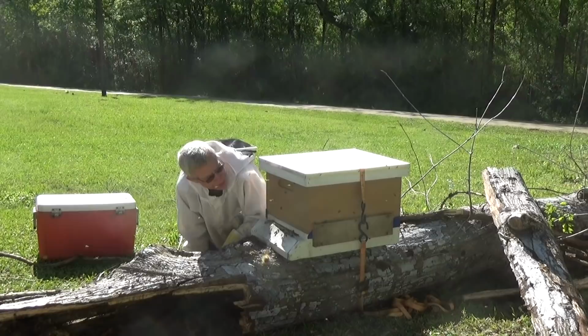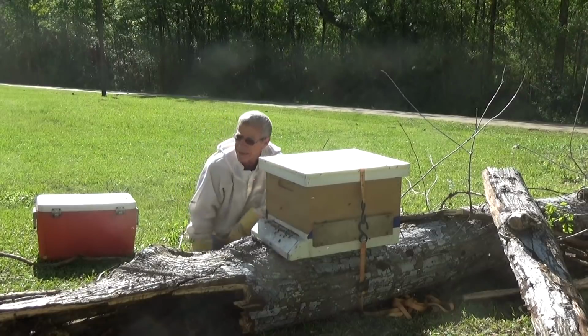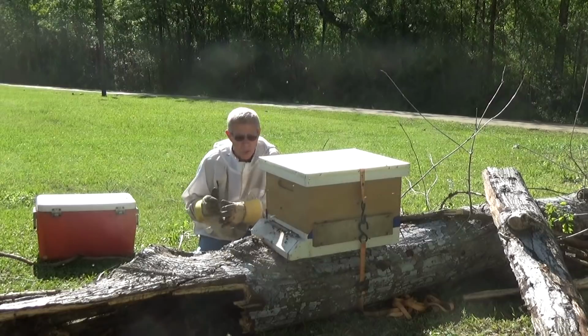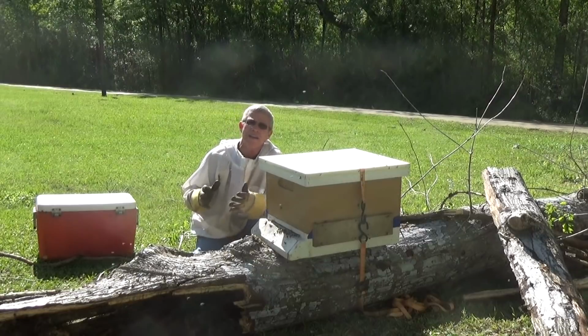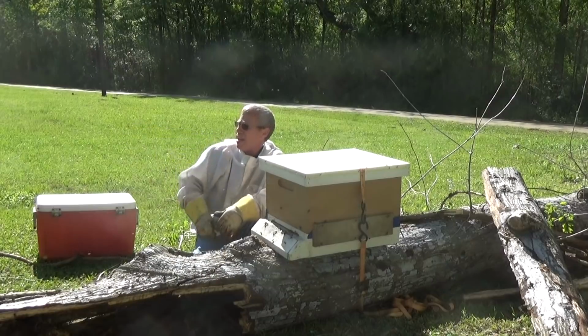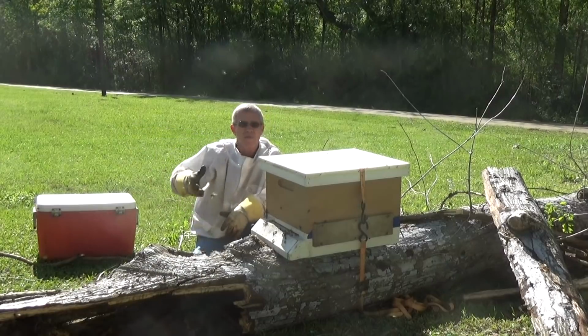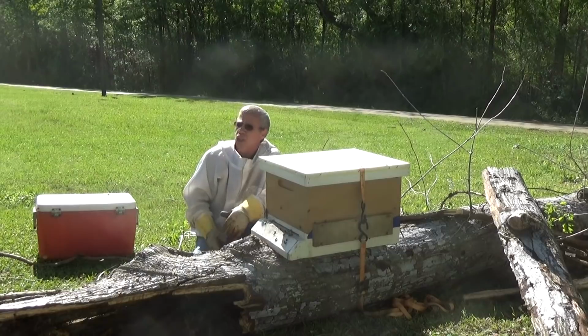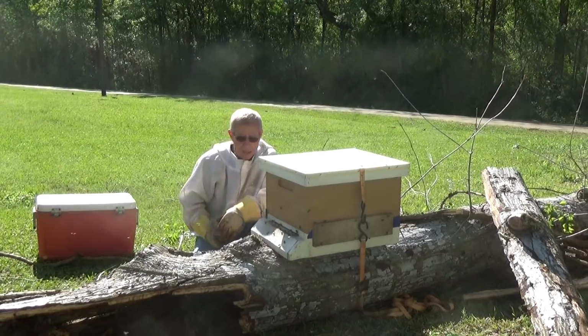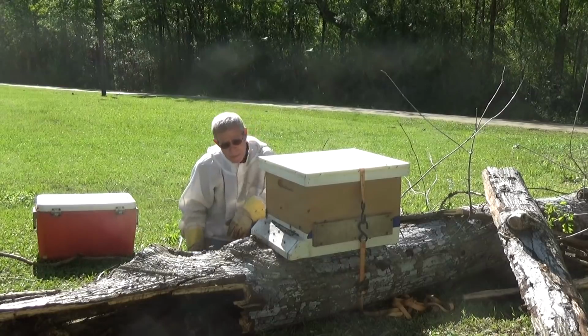So despite the badness that happened here, I really think these bees are going to be able to recover simply because of where we are in our nectar flow. We're just at the very beginning. I see privet blooming right here, and that's the first of our nectar flow. So these girls ought to have enough time to recover from this catastrophe and make it through.